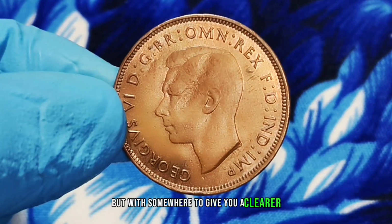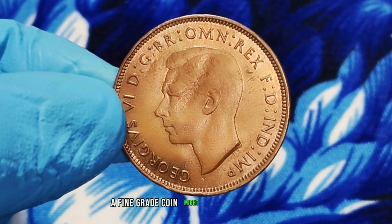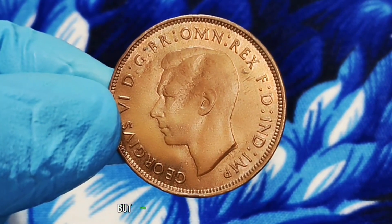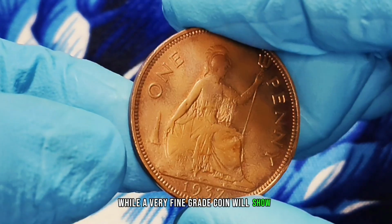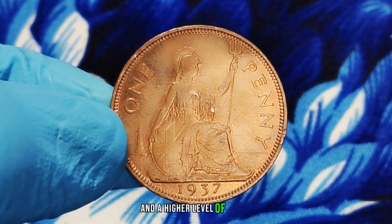To give you a clearer picture, a fine-grade coin might exhibit some wear on the high points but still has most of its details intact, while a very fine-grade coin will show minimal wear and a higher level of detail.